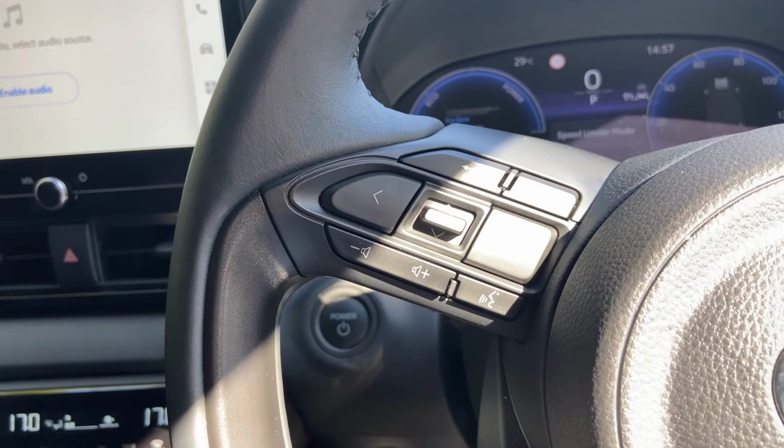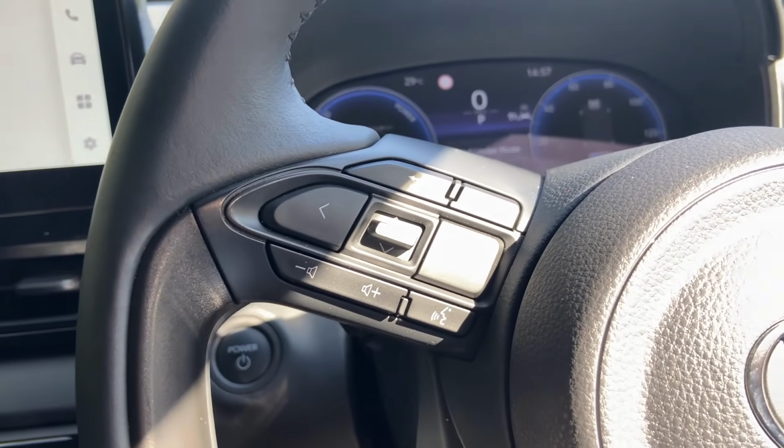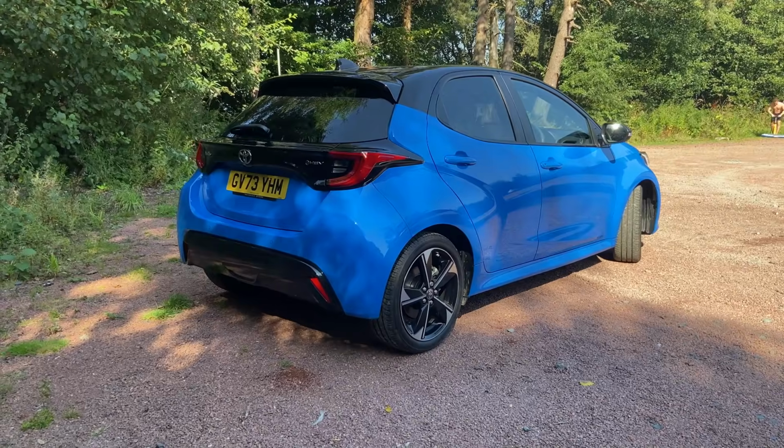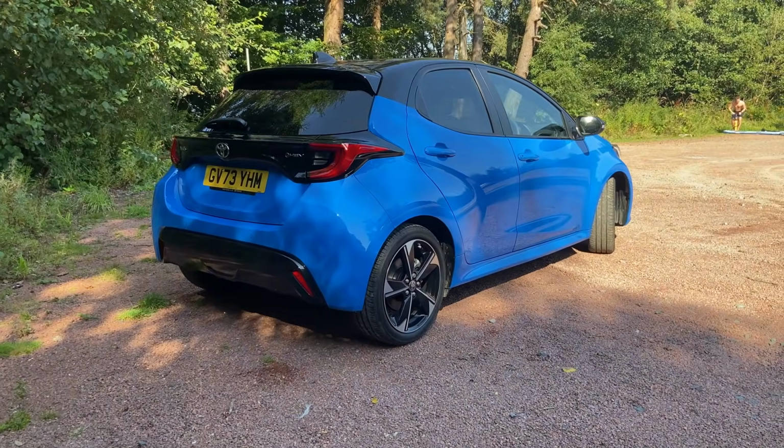But what you are buying this for, I guess, is reliability, because this does come with a 10-year warranty, just like other Toyota and Lexus products. So if you are looking for a car and you're going to keep it for a long time, provided you get it serviced at Toyota, up to 100,000 miles, it's got a 10-year warranty. So it's like a no-brainer if you're looking to keep a car a little bit longer than 3 years, for example.